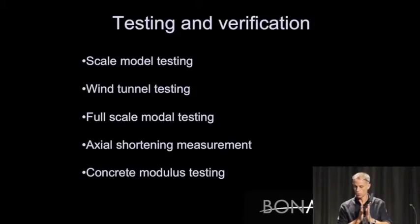Now, what we do with tall buildings, because they are serviceability dominated, is test how they're going against that design criteria, and we test it as we're building. So we get the wind consultants to do scale model testing, and even that damper tank had a scale model test on it. We usually get full 1 to 400 scale wind tunnel models done.